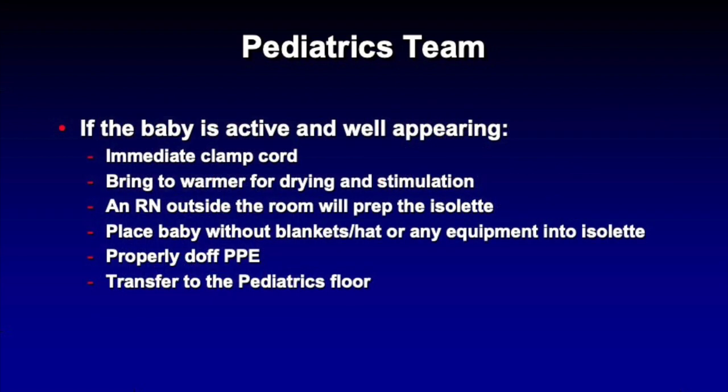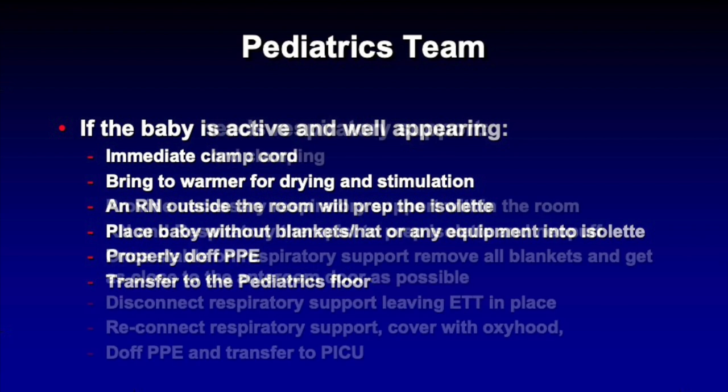If the baby is active and well-appearing, we will immediately cord clamp, bring the baby to the warmer for drying and stimulation. An RN outside the room will prep the isolette, place the baby without blankets, hats, or any equipment into the isolette, doff PPE, and transfer to the pediatrics floor.